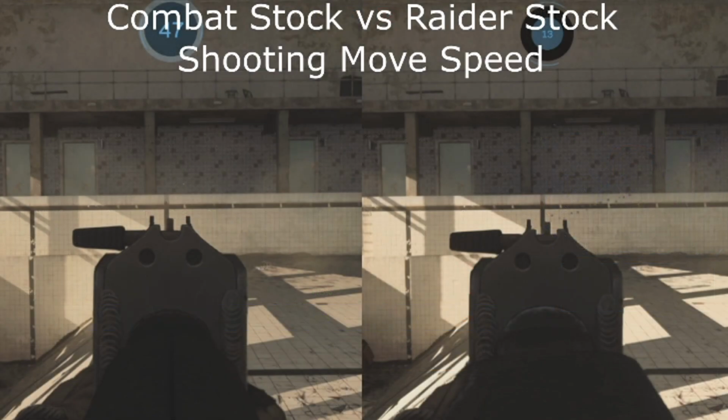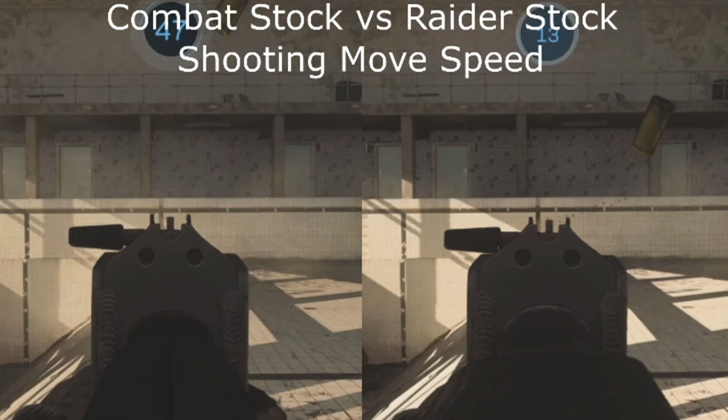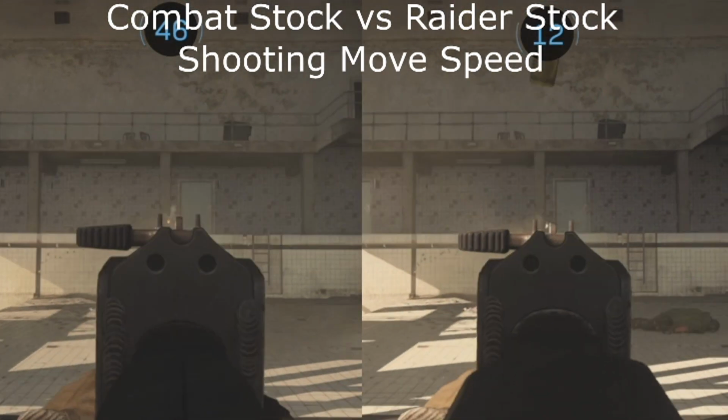So what we're going to take a look at next is the shooting move speed of the combat stock versus the raider stock. And you guys will see on the clip here, they're basically, long story short, almost identical. If you're kind of looking forward to see the biggest difference between the two, you guys can see I basically have them timed to be exactly the same. I have the angle the same, the wall, everything is pretty much the same.